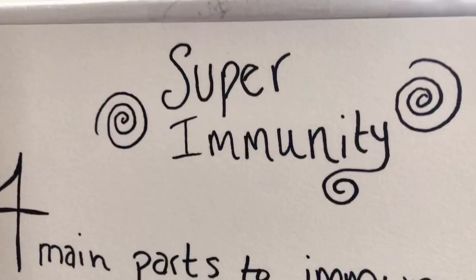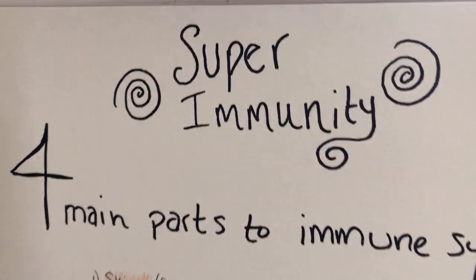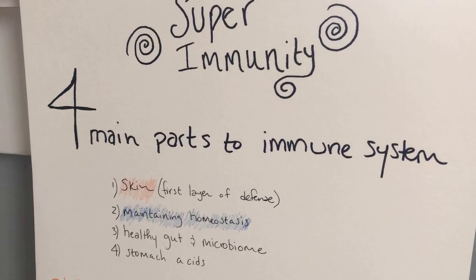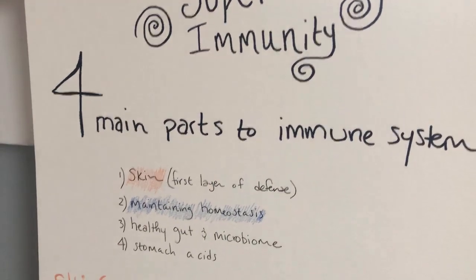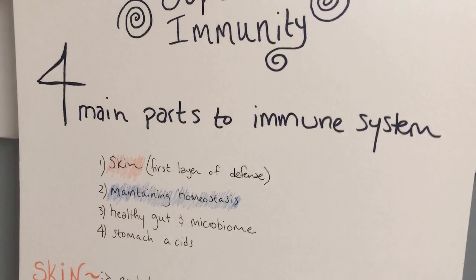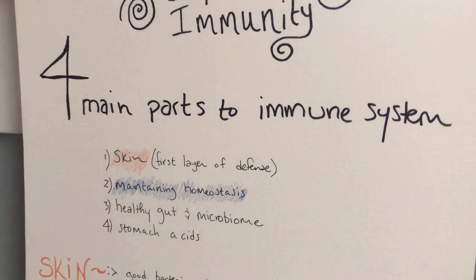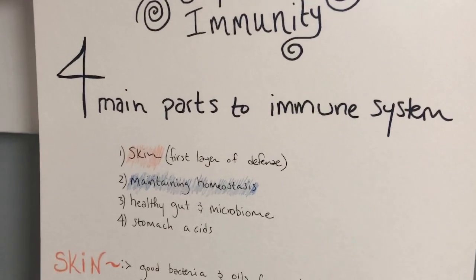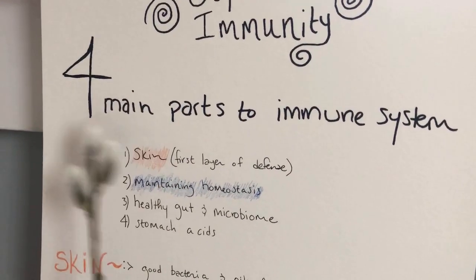My gnome and I want to talk to you today about super immunity and how to attain super immunity by understanding your immune system. I've been researching all week about this and I've been very excited to share it with you because I haven't really thought about this stuff since about 7th grade. And I want to understand my own immune system so I can understand how to take care of it better and how to support it better, because knowledge really is power, guys, especially these days. So let's go through it, my pussy willow stick and I.